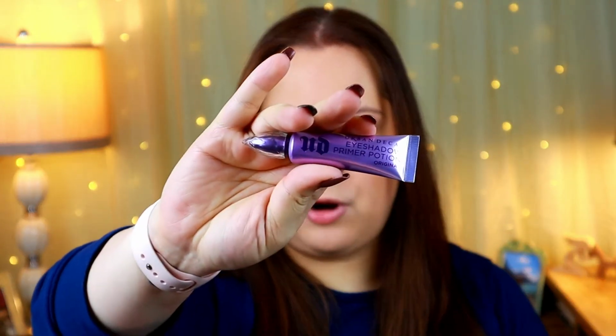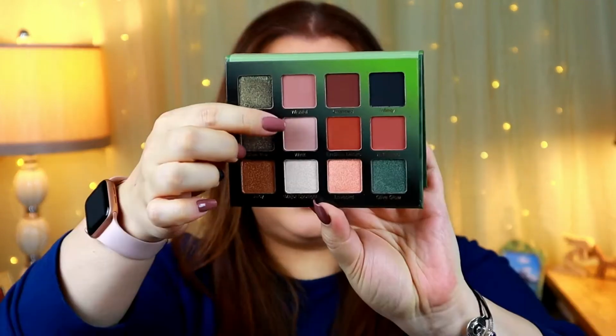Like I said, my eyes are already primed. I am using the Urban Decay Primer Potion for my primer, and I am going to go into the shade Wink in the Olive You Forever palette. That is the super neutral right here. And I'm going to place this basically all over the lid and just create a nice base for the shadows.